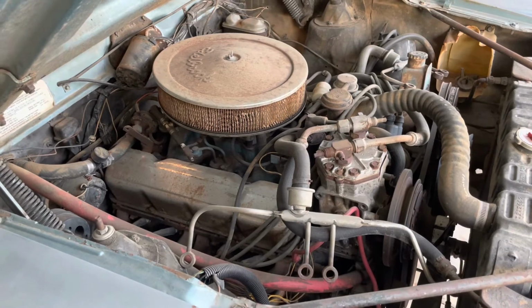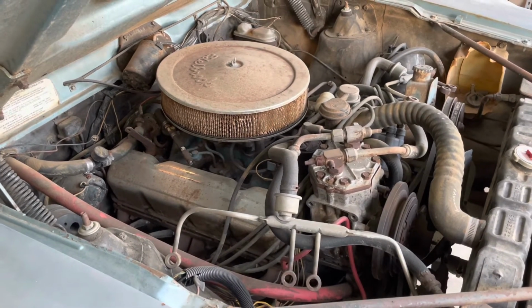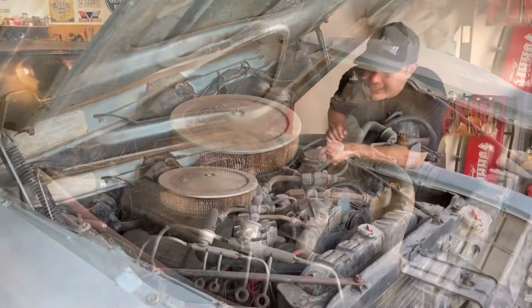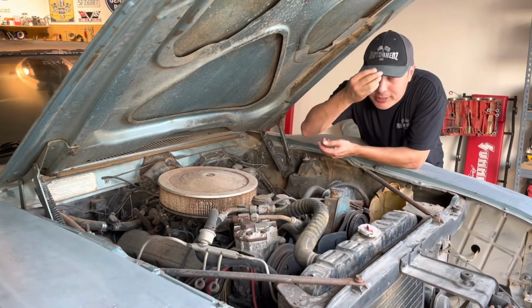If we look under the hood, it is a 360 motor. It does have a 2-barrel carburetor. I'm gonna pop open that air cleaner and show it to you guys. Take a look at this carburetor here. This was just kind of sitting there.